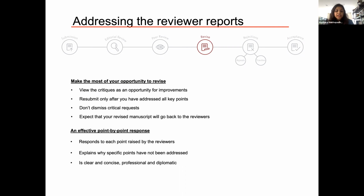Use this opportunity to explain how you've improved the paper, justify if there are some comments you felt need not be addressed, and really highlight all the new exciting data that you've added. We almost always send the paper back to the peer reviewers, so be polite, be courteous, and professional.